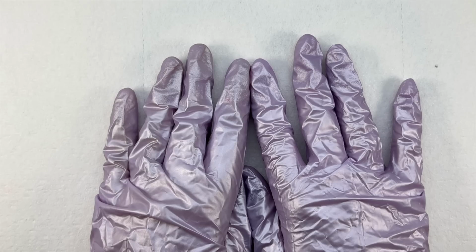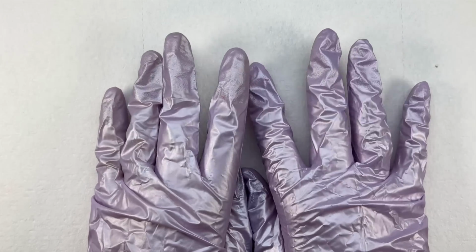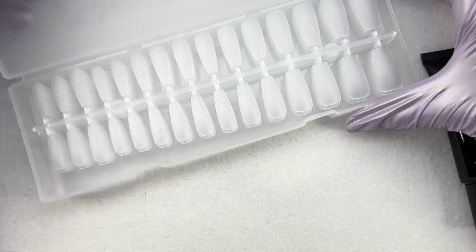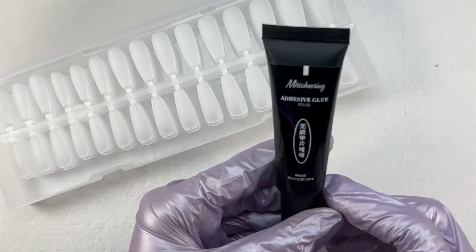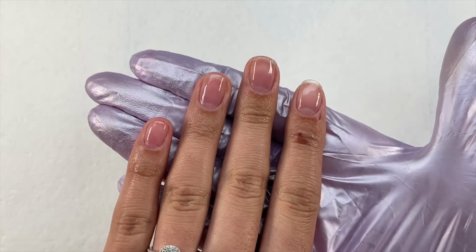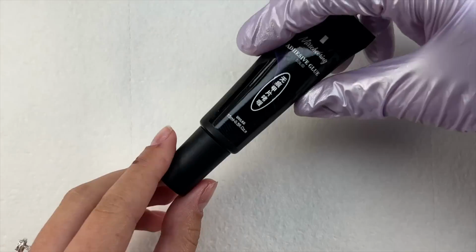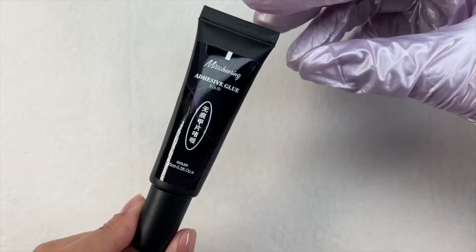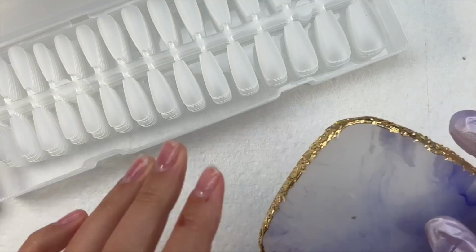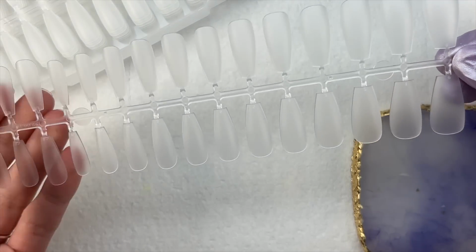That was everything from the haul, so I am now ready to jump in and actually use the items and do some nails. I am just going to be using the nail tips and the solid glue gel to do a quick, easy Gel X application. Off camera, I did go in and apply my peel off base coat. If you are interested in seeing a more in-depth Gel X tutorial, I will leave a video link down below. That way you can see the proper way to prep your nails. I applied my peel off base coat so I can easily take off these nails once I am finished filming.